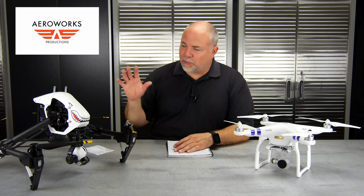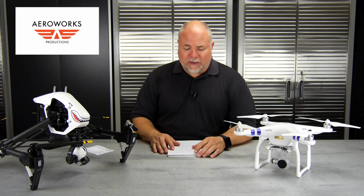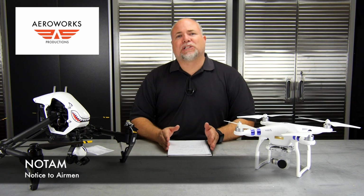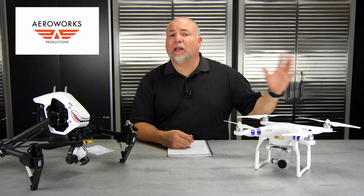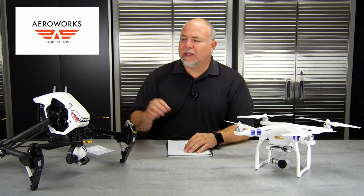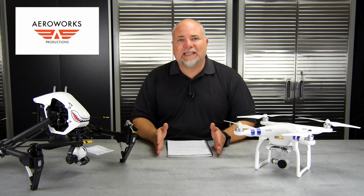But we have to do pre-flight checks. We have to check systems out. We have to clear the area. We have to set up a landing zone. We have to call, and typically we have to file what's called a NOTAM, which is a notice to airmen. And that essentially gets filed in the FAA's system, and it lets any pilot, from a helicopter to a 747 jet flying in your area, know that there's going to be UAS operations at a certain time period, at a certain altitude, on a certain date.